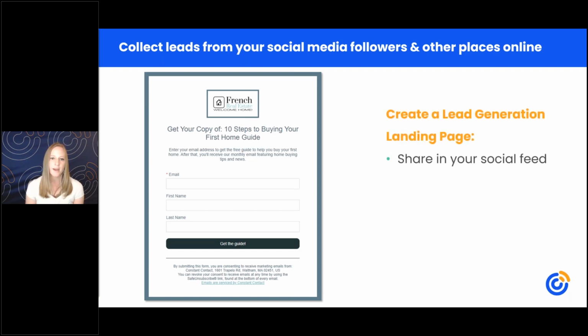One of my favorite ways to share this is to actually share the link on social media and encourage your followers to sign up. It could be in your social media profile, it could be a post. In a lot of cases, you can pin that post to the top of your page, or you can put it directly in your bio, or on Facebook. I really like the example for the call to action button at the top. You can take the link to your lead generation landing page and link to it right there and encourage people to sign up.